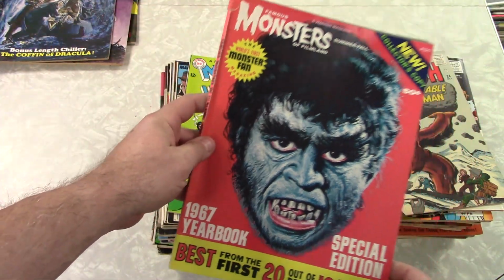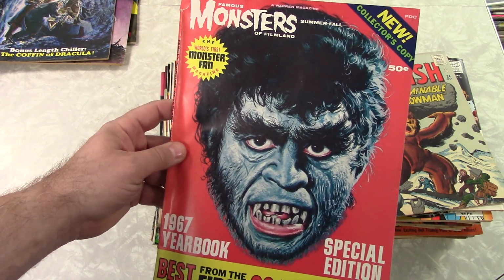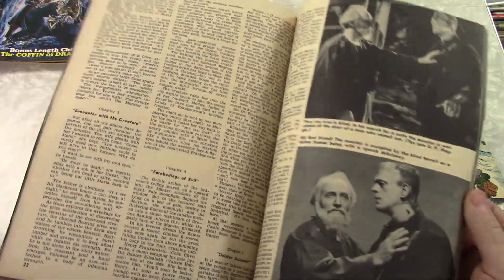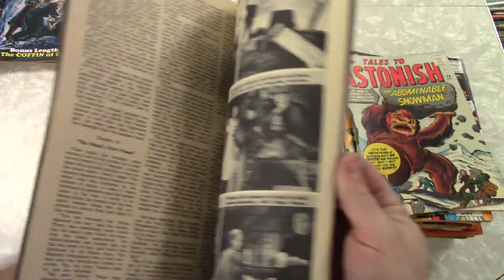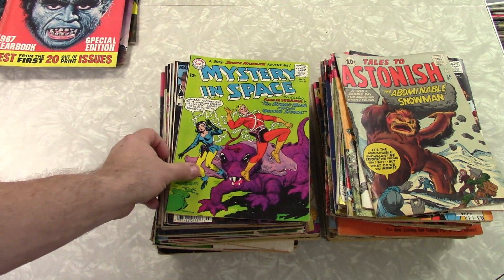Famous Monsters. It's a yearbook. They usually don't sell as much as the regular issues. It's kind of the best of from that year. It covers what they consider the highlights and things like that. Great cover on it though.